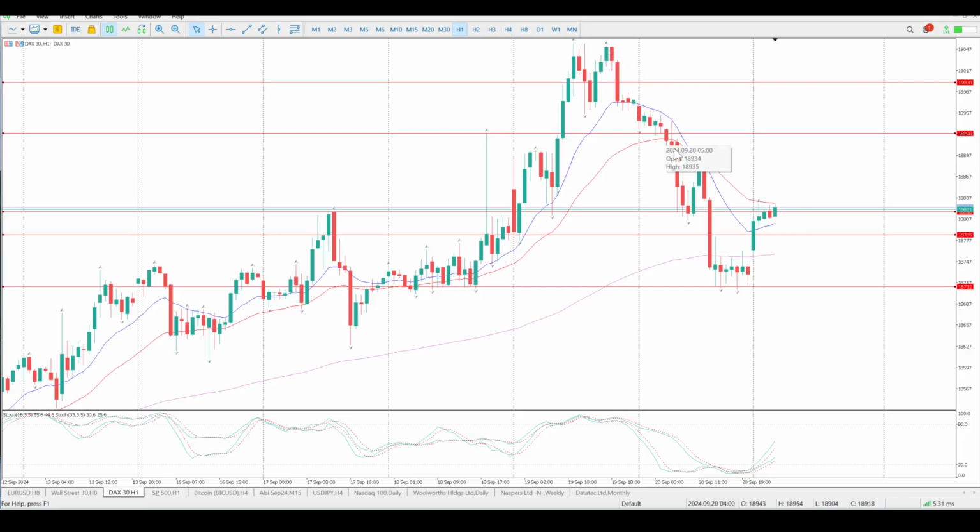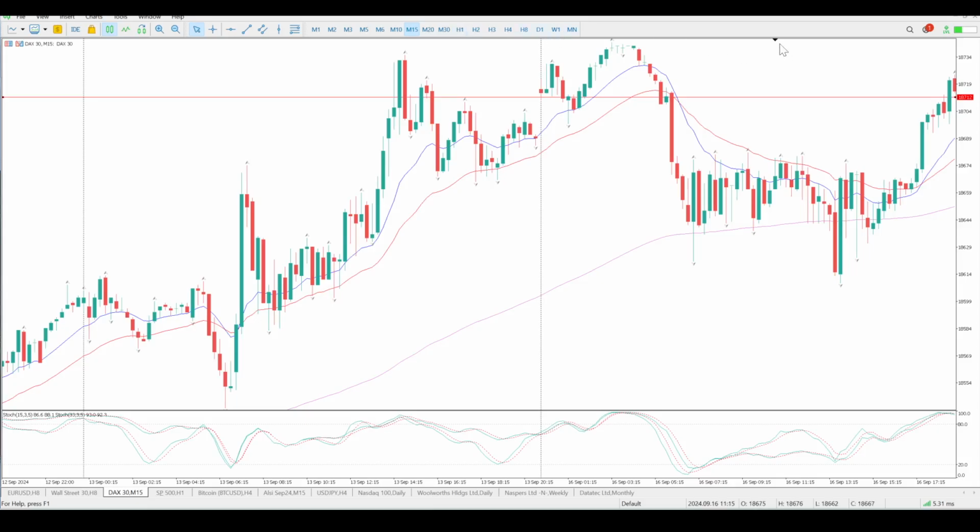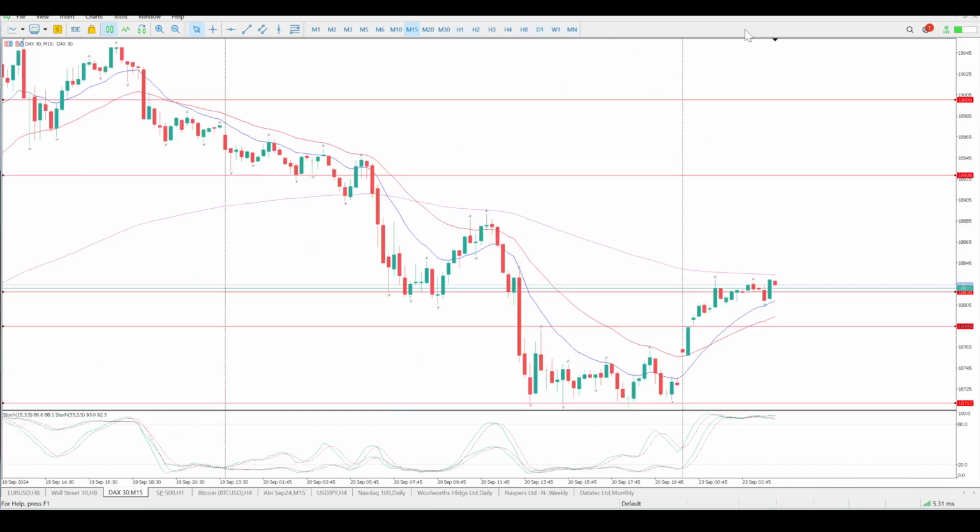We have broken this trend, but we do have a gap. So I would still be looking for 18,712. To be honest, I think that's still what I would be waiting for, and you'd probably find a rejection higher up for another move down there. But for as long as we're in the moving averages like this on the hour, I'm not too excited about shorting, and we've also broken a trend line. So the shorting is against the global picture, and I don't think that's going to continue, to be honest.